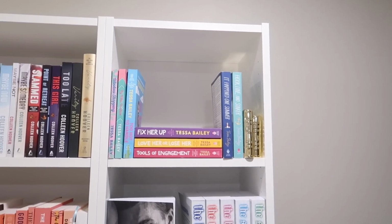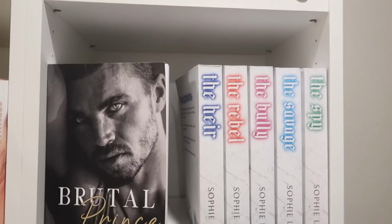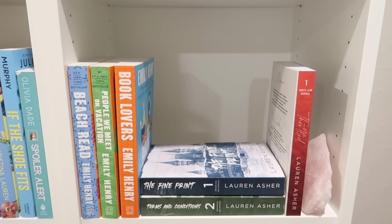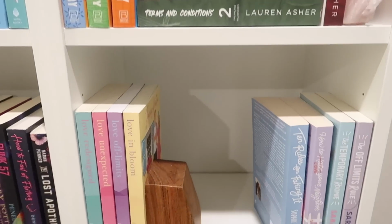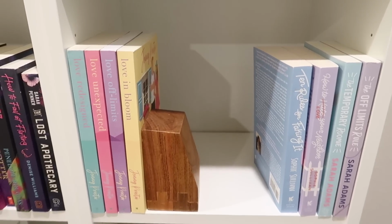Then we have the other small one up here. I have my Tessa Bailey books. Then we have Sophie Lark. We have Emily Henry and Lauren Asher. Then we have Jenny Proctor, Sophie Sullivan, and Sarah Adams.